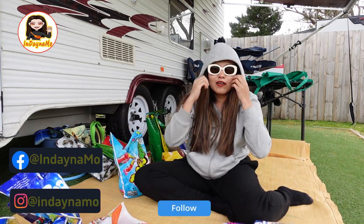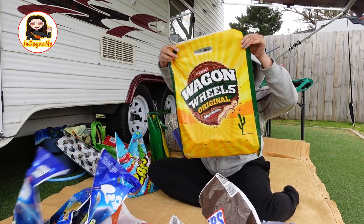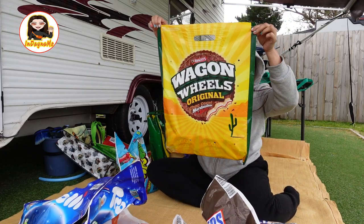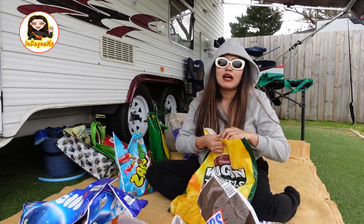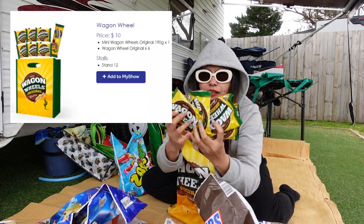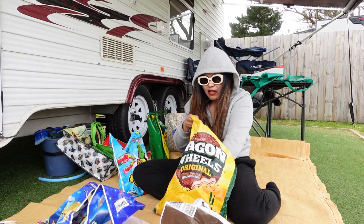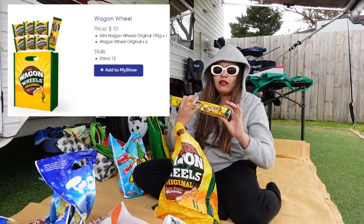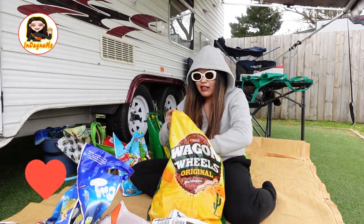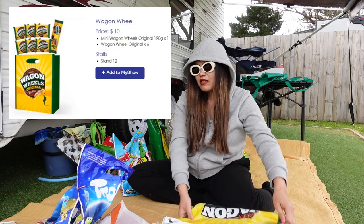Kasi nga nasa labas tayo ngayon, people. So, dito ako nag-haul sa labas ng caravan. And here, I got the wagon here, which is $10. So, this one I will give to someone else. So, this is a wagon wheels. Masarap siya kasi meron siyang mga ano sa loob. So you can see six here. So I got six, and I got one of these wagon. And so I think this is like a $10. This is a great pasalubong. So I will give to someone else again, guys. So ayan.